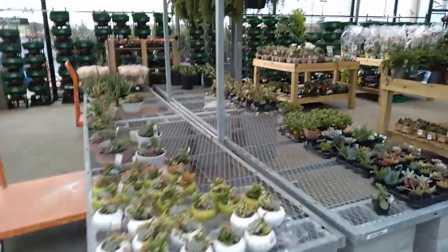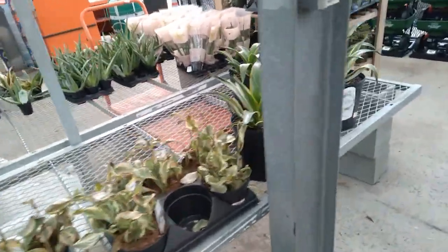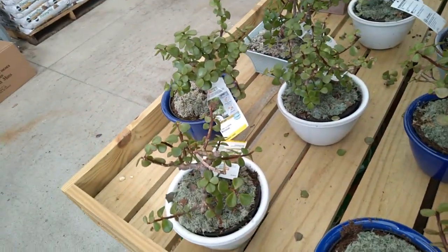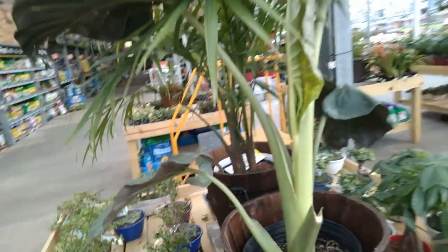Alright guys, as you can see by their selection here, as I said in the car, it's usually not that good. I would normally wait till it warms up to come in here and get a plant, but oh, look at this Regal Shield. The cold looked like it did some damage, but let's do this. Let's go back.